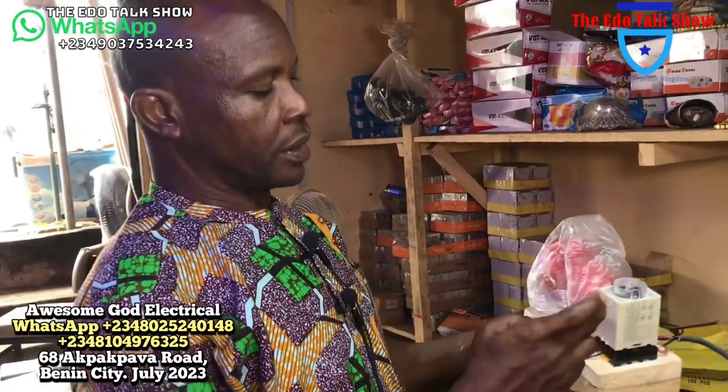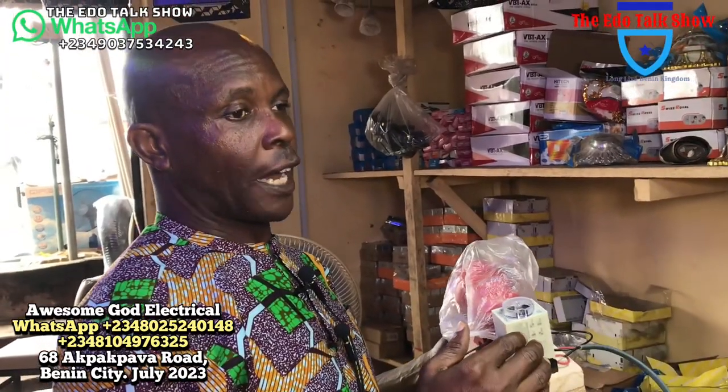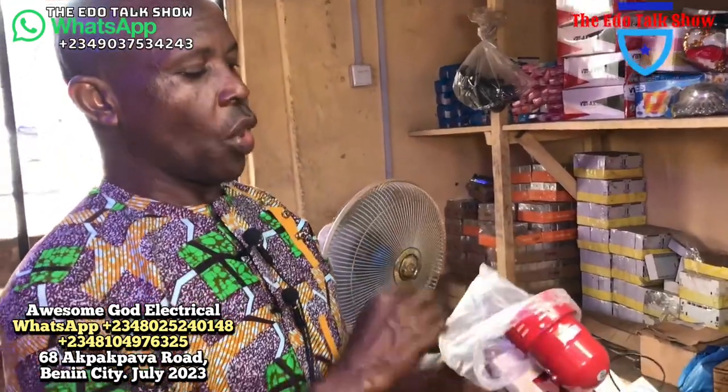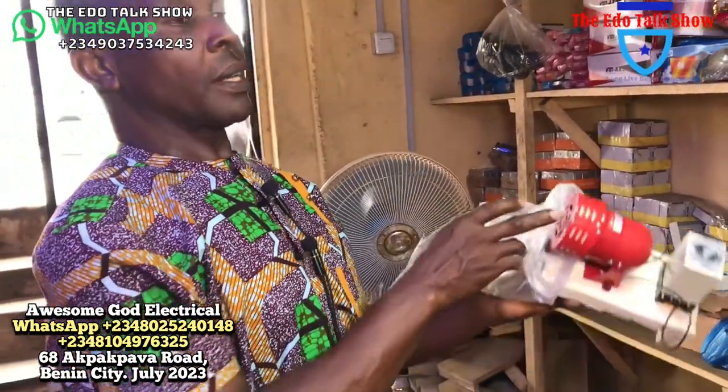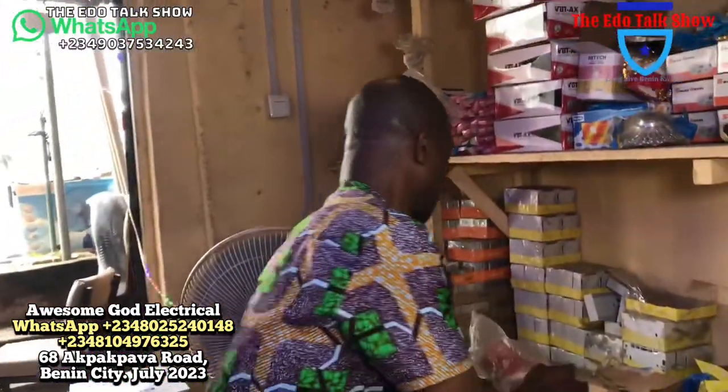This is the timer. This one regulates how long the sound will be. Some will sound once and stop, some will sound once and long like that. It's adjustable from the timer. So this is the timer, and this is the horn proper where the sound comes out. It's 6,000 naira.